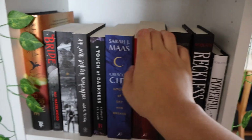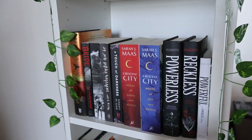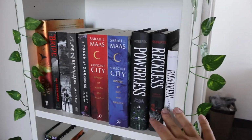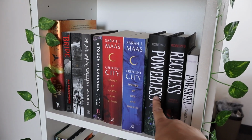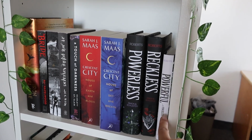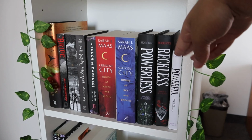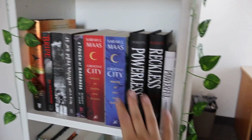Actually, these are out of order. Now that I think about it, the red one goes first. Okay, I swapped them so that the red one is first, but this is book 1 and then book 2 of that series. Then I have the Powerless series by Lauren Roberts. Again, this is book 1 and then this is book 2, but this is the novella. This one's technically supposed to go in between the first two books, but for height reasons and just because these two covers look better together, I'm gonna put it on the end.